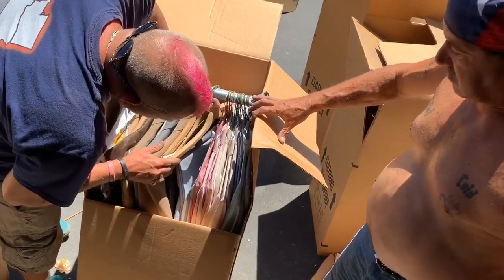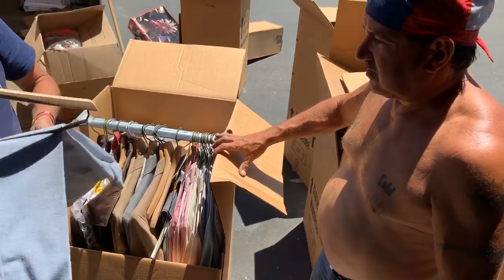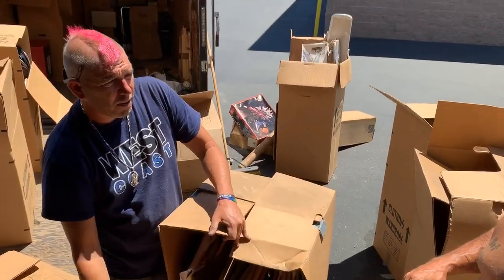I hope there are vintage clothes though. My mother used to wear some shirts like this and pants. Nope, I thought those were bell bottoms. Remember we used to wear bell bottoms? Yeah.